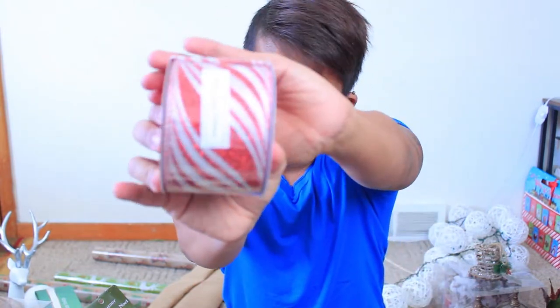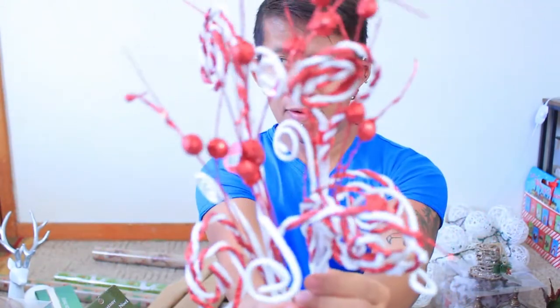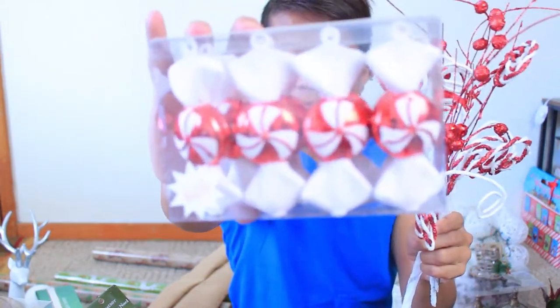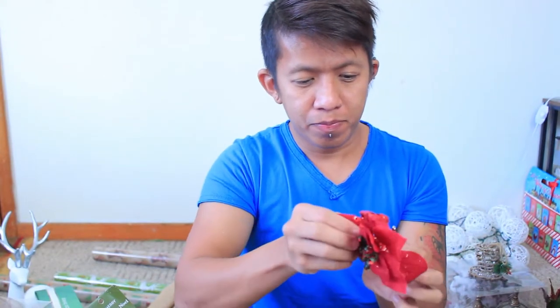So since his theme is gonna be white and red, like a candy theme, I got him this twisted peppermint white and red ribbon. 4 of these, red with glitter on poinsettias, white and red trimmery, a candy. This one is $9.99. Oh, I forgot to tell you the price. This one is $9.99 for 8 pieces. And then this one is $4.99 each. And then the ribbon is $9.99. And then this one is $1.99 each. So less 66% off, it's like 50 cents.